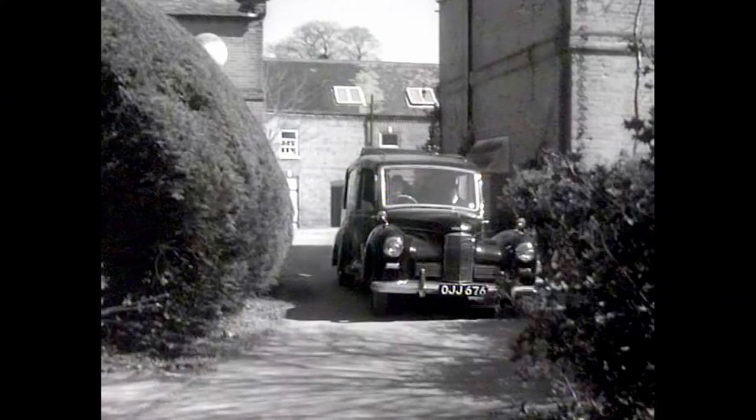So next we've got what's called the Grave Diggers, which is another one that's completely insane. That's just what happens in the Avengers. A 1953 Humber Pullman hearse by Alpe Saunders, DJJ 676.